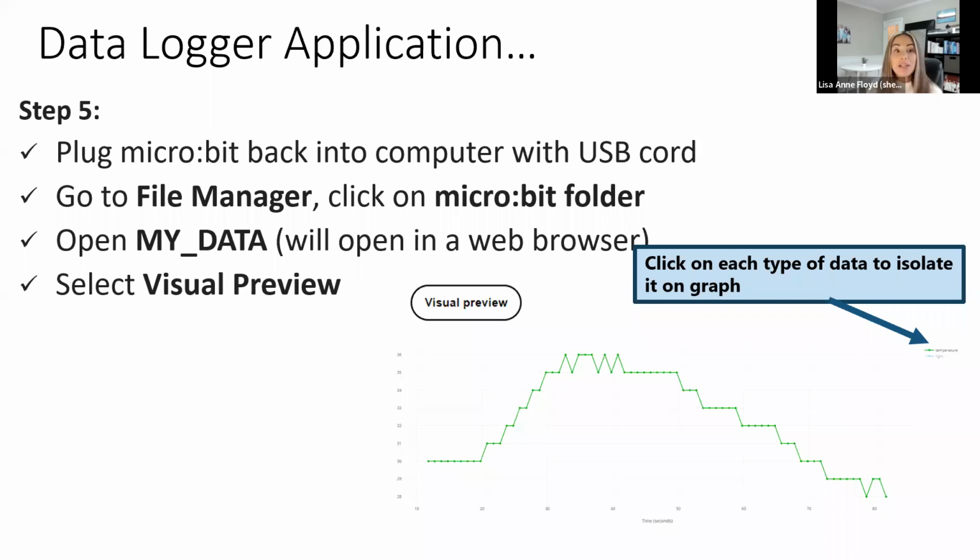On step 5, you'll plug the micro:bit back into the computer. Then you'll go to wherever the files are stored on your computer and open up the micro:bit folder. The micro:bit folder is sort of like a USB stick. If you've attached it to your computer, it will automatically create a micro:bit folder. You open that folder and you will see a new file called My Data that is automatically put there when you plug the micro:bit into the computer. Once you click on My Data, it will open up an HTML file. It'll just be a couple of columns of data, but then you can click on Visual Preview, see a little graph, and it's pretty amazing, I think. You'll see that in a moment. Okay, so that's the 5th step.